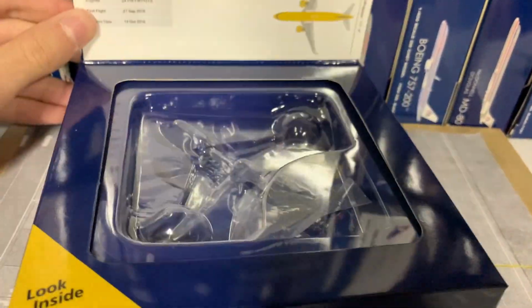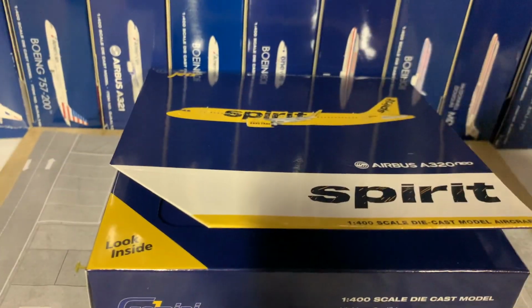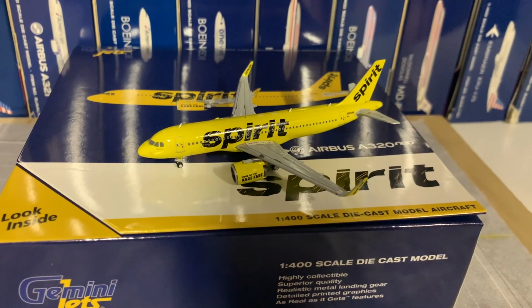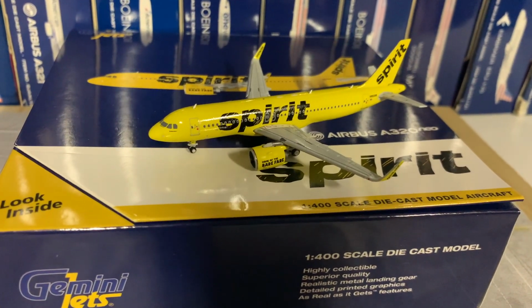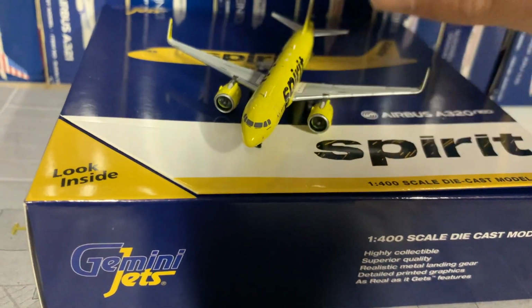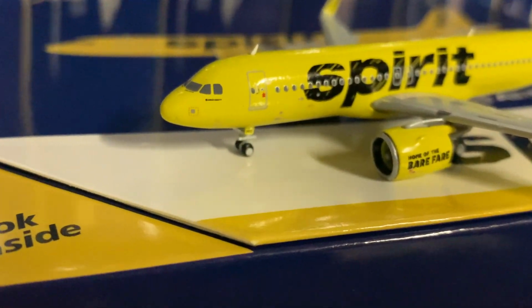So there's the cutout, nothing special. Let me go ahead and bring in the model. So here we go. As expected, it is a GeminiJets A320neo, and their Neo mold isn't exactly the greatest. I'll point out the flaws when we get to it. So let's zoom in on the cockpit.